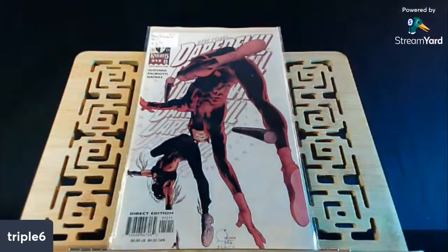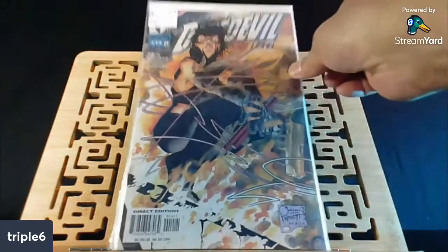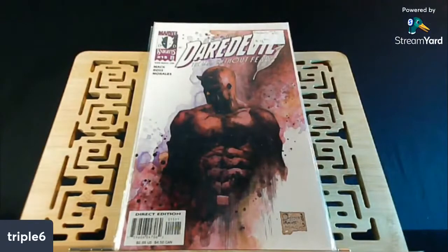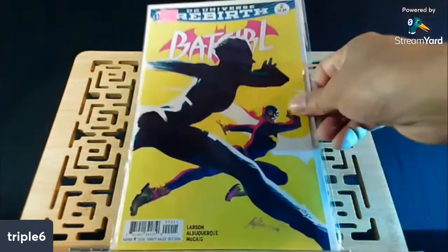More Daredevil Echo stuff. We've got Daredevil number 12. I've shown that book before. I just showed that also in this haul. This is number 13, number 14, and number 15. Nice. I told you guys, I like those yellow covers. There's no spec, but I just thought it was a dope cover.